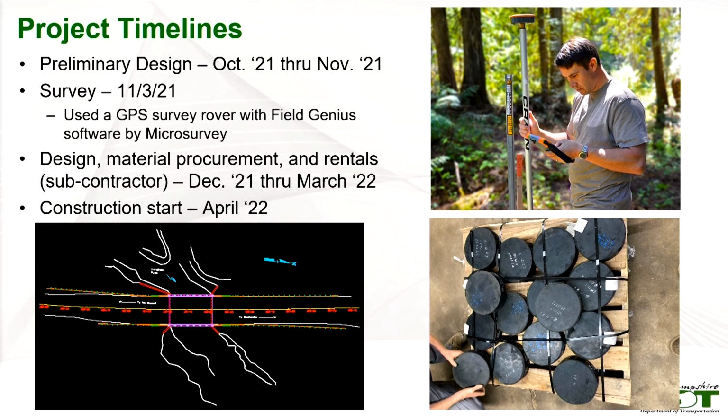And then we also jokingly say we usually go the build-design route. That's how maintenance usually works, because you get out there and you don't always know what you're going to get into. But obviously for this project we couldn't do that. We had to follow a proper design process and preliminary design survey. But here you can just see some project timelines.